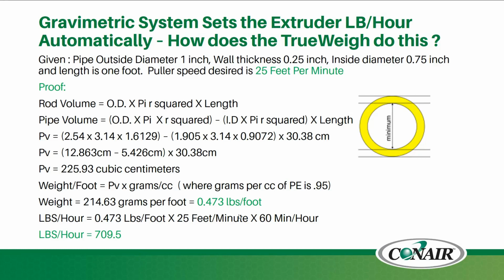Well, what is that in weight per foot? Okay, if you think back to all your material spec sheets, there's always this grams per cc on the spec sheet that describes the plastic that you're using. In this case, I've chosen polyethylene for this example, and it has a 0.95 gram per cc weight. So it weighs exactly 0.95 grams per cubic centimeter. Well, if you multiply that by the pipe volume, you end up with a weight, 214.63 grams per foot, or 0.473 pounds per foot.